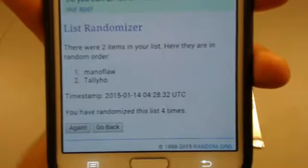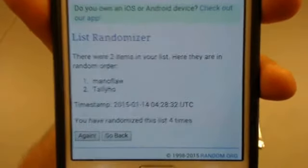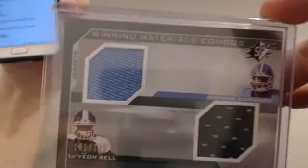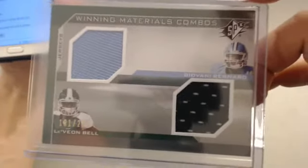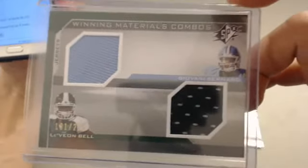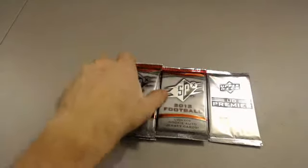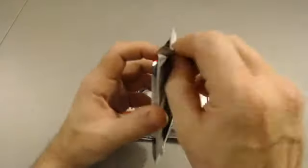4, 1, 2. Wait, make your way to second. 5. Tally Ho! Goes to you, brother. Giovanni Bernard, Le'Veon Bell, winning material combos, 101 of 225. Tally Ho, there you go. Tally Ho's been with us for a while, too. Didn't see you for a while there, but you started with us in the beginning.